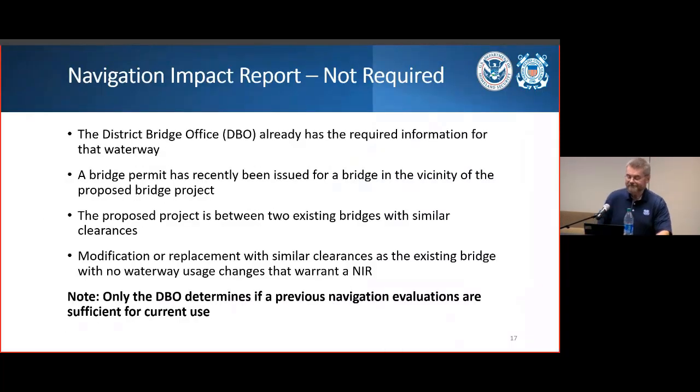Bit of good news though. There are those times when a navigation impact report will not be required. The Coast Guard may already have plenty of waterway usage data on hand if we've been dealing with another or even multiple projects on the same waterway. Or we may be looking at a modification or replacement that does not alter the clearances already offered. Bottom line though, it'll be the project manager at the district bridge office who will determine if you need to generate a navigation impact report. So again, the earlier you get that discussion started, the better.